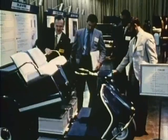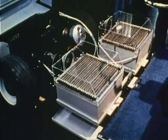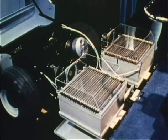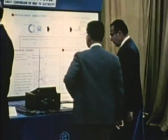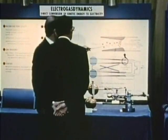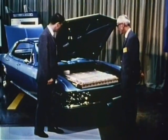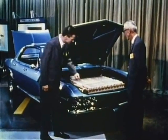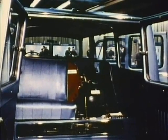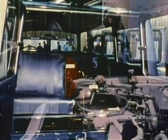Another power source under experimental development is the zinc air battery seen here in a golf cart. It weighs only a third as much as the conventional lead-acid battery. There is also research in other direct conversion power sources, but efficiencies are extremely low. Electric power shows promise, but at the present time, the power sources necessary to provide reasonable performance and traveling range are far too heavy and bulky.